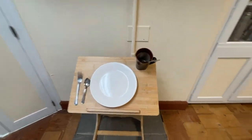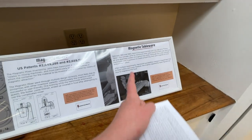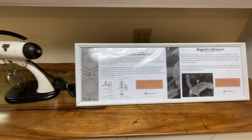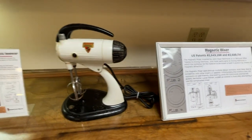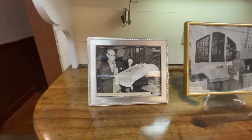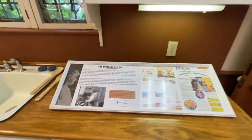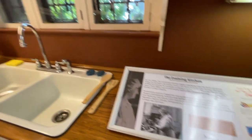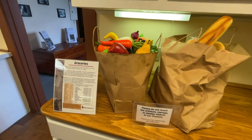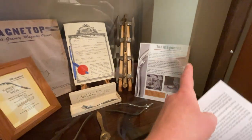It's another one of his patents, magnetic tableware. Between 1955 and 1960, he experimented with the idea of a tilting table. Here's another patent for a magnetic mixer. It's pretty cool. Hammond, the domestic inventor. Here he is with his magnetic placeware. Magnetic bottle opener, another patent by him.